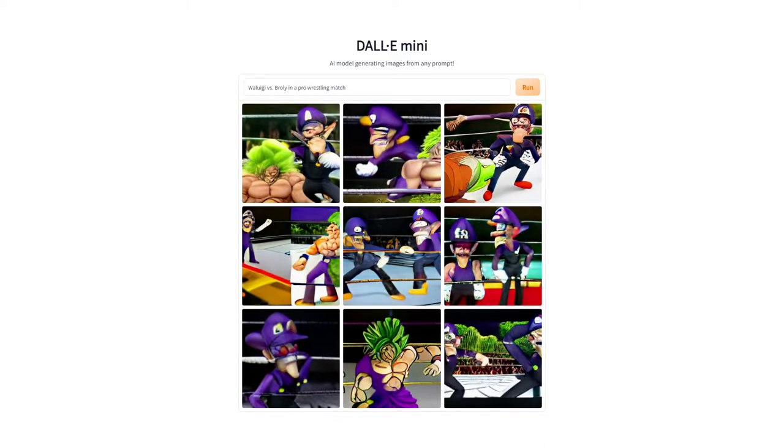Waluigi and Broly in a pro wrestling match. Oh, it got the gist of it. Yeah, I mean, stuff's happening. The ropes are kind of crooked, but you know, that's... Jack, I think your expectations are too high for a non-sentient machine.